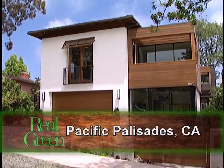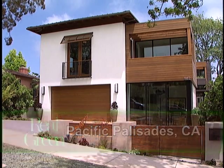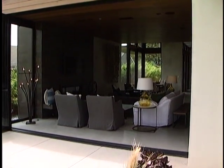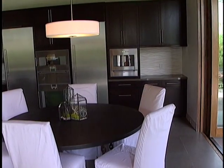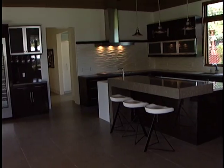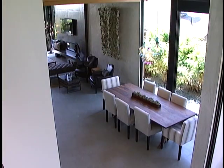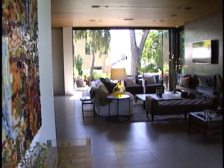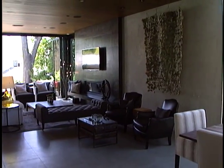A beautifully newly built house in Southern California. But this isn't just any new house. This is a vision house, complete with the latest in environmentally conscious technology and design. It's a collaboration between prominent Los Angeles-based builder Structure Home and Green Builder Media, publishers of Green Builder magazine.